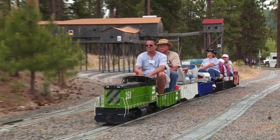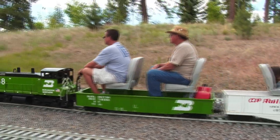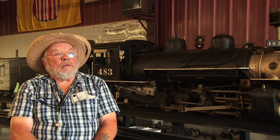We heard nothing but positive reviews from the people that attended it. The blogosphere was all positive. And everybody went home happy and had a really good time. And that's the important thing, is everybody had fun. I feel it was very successful.